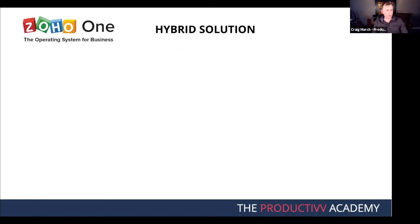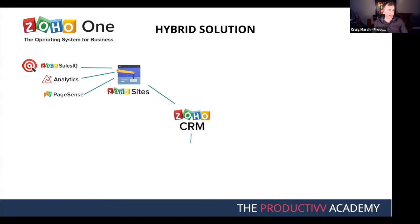So even though we recommend Zoho One, what we typically do is recommend Zoho One as the core solution, which I'll show you here. The first thing you would get in your solution would be the customer relationship management database, which is central to the whole system. If you needed a website, you can use their Zoho Sites application, which works quite well. They have all of the analytics tools that you would need to measure traffic coming to your website.